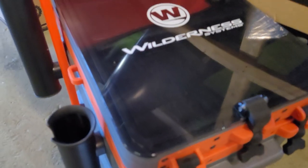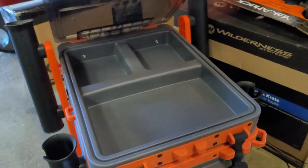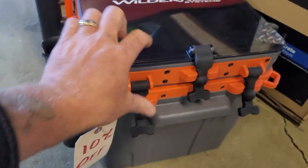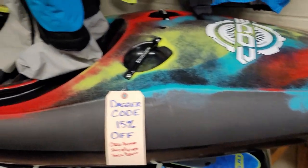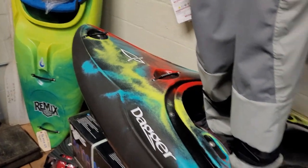We've got a Wilderness Systems kayak crate here. 10% off. I'm probably going to end up getting one of these. These are pretty nice. Nice watertight container there. Got 15% off of this Dagger. That's a nice looking boat right there. I like that. I like that color pattern.